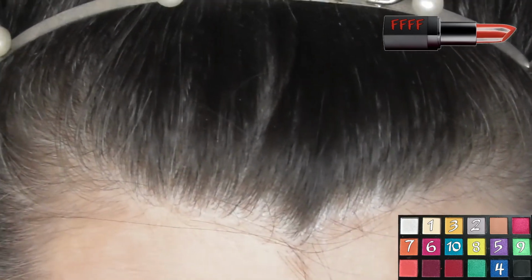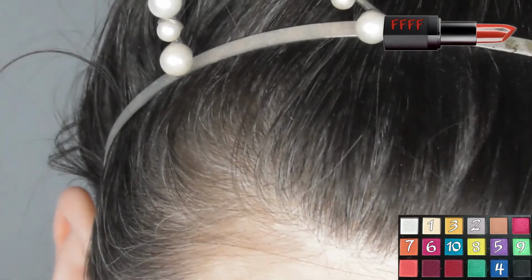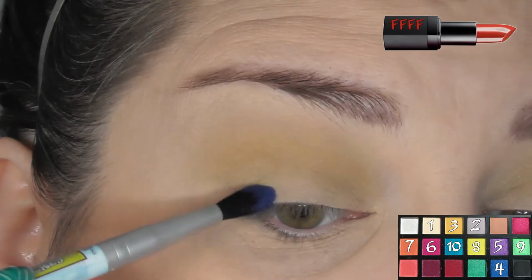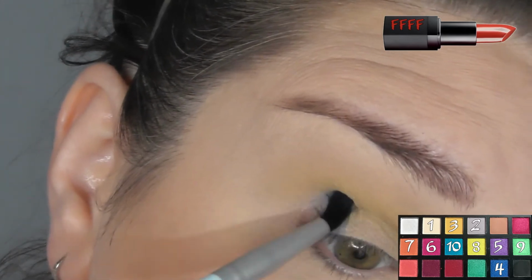Purples and blues are the most difficult colours to create. So there are 2 blues and a purple and a burgundy and a pink out of the options that I've got here. So I'm going to go in with the blue first, with the deeper of the 2 blues. Just tap off this shade and lay some pigment down on the outside of the eye here.